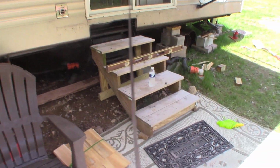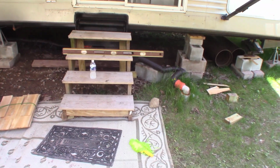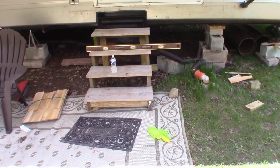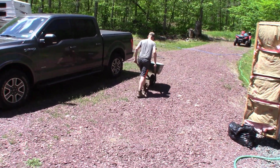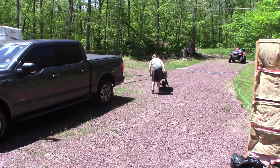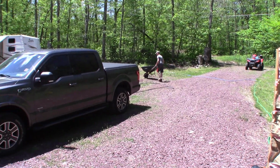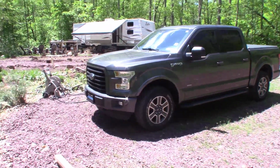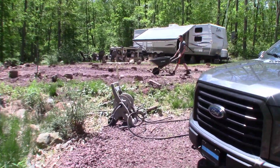This next project will be the steps, but I'm going to need some help for that, so I'm going to have to wait for tomorrow when Jake the Fox is around, see if he can give me a hand. I got Jake the Fox here with me today. Apparently didn't have to work for Dad today, so he's out here giving me a hand. It's good to have another set of hands here and legs running back and forth to these trailers.